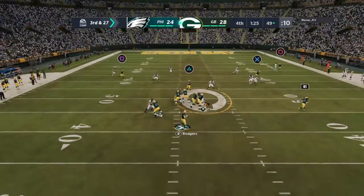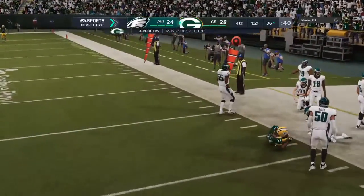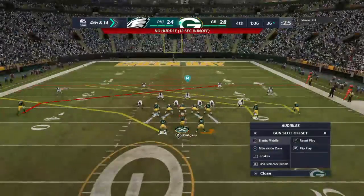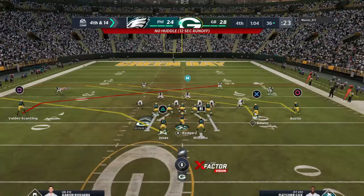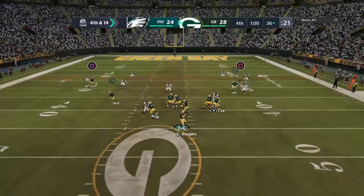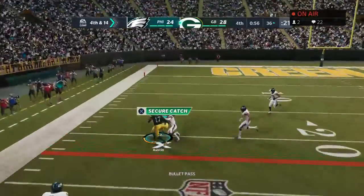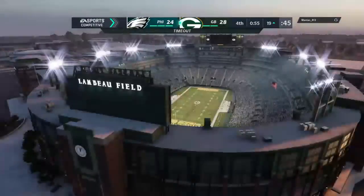Now Rodgers, throwing the out route incomplete. That's Adams. They get 13, but it's not nearly enough. And it'll be fourth down. It's fourth down. Rodgers going to go on fourth down. He finds his man. It's Austin.